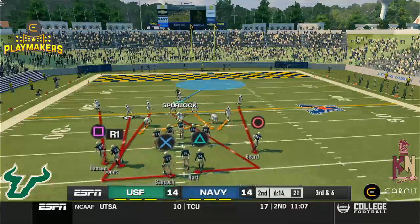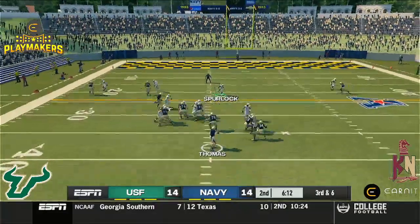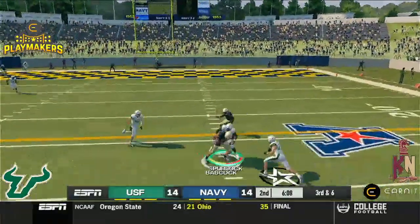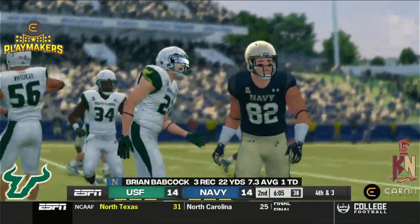Check 31. Let's go. Here they come. Zips it to the tight end. He's tackled around the 27-yard line. That brings up 4th and 3.